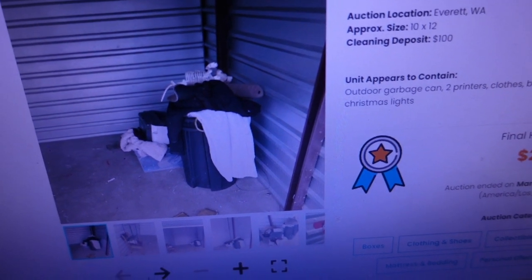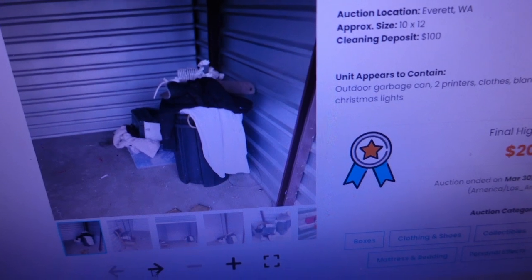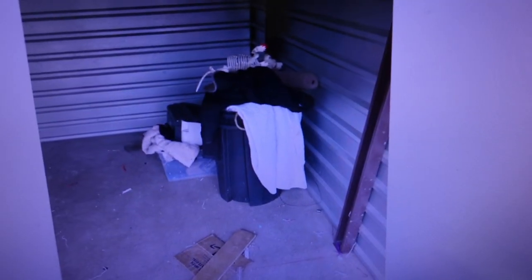See if we can get it to go to the next photo. It looks to be stuck, so we might have to go with just that. There's a chair in there as well. Here's a better look at it. Let me zoom in on that for you guys so you can get a look. See, there it is. It's a garbage can full of stuff. There's a tote there, with mystery in it, but the rest of it is pretty empty.